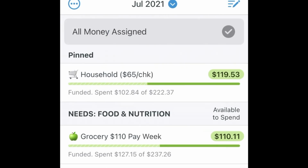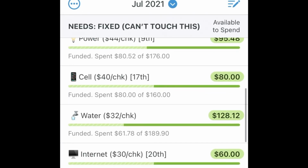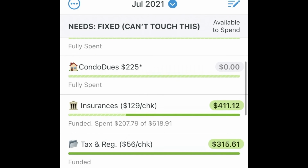We might move things around a little bit throughout the next 2 weeks. But guys, that's our budget for today. That's the new view of the app. I'm okay with the change. I like this view, okay?